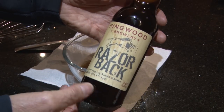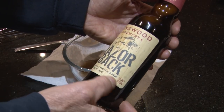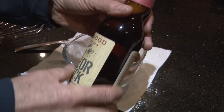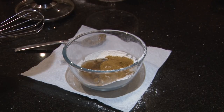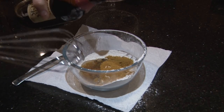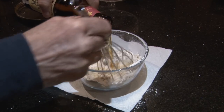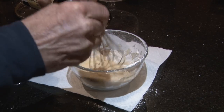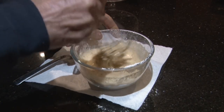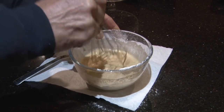I would have liked a dark ale, but this Razorback says, and it must be true, an exceptionally refreshing amber craft ale. So, first thing I'm going to do is just test it. Oh, lovely. Yeah, there's nothing wrong with that. Just going to add a little bit at a time, just whisking it in as we go, just to make this sort of paste up, really. I'm just hoping the whole bottle doesn't go in here, because it'd be a shame to put it all in, wouldn't it, and just make batter out of it. Just whisk that till you get a nice creamy texture.